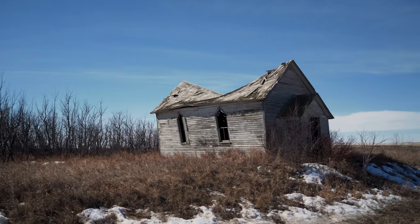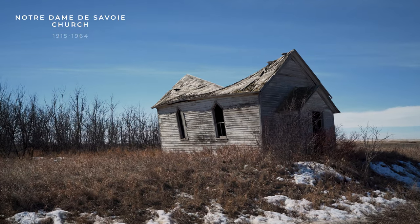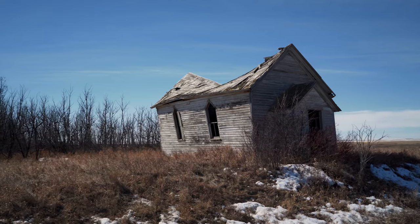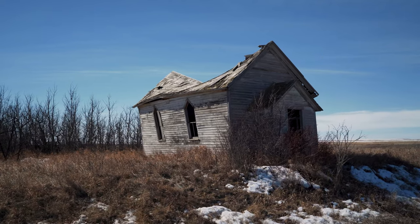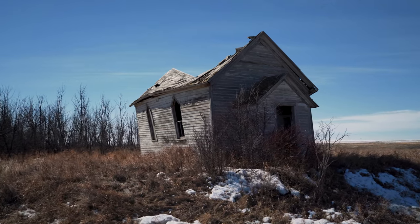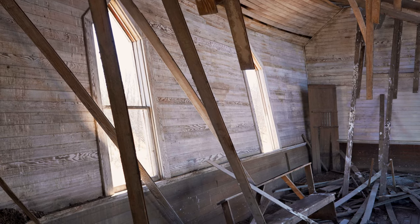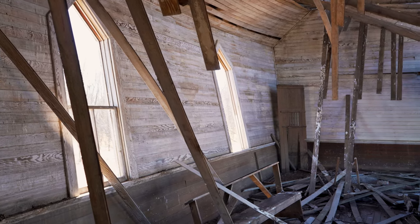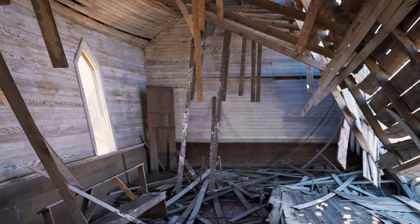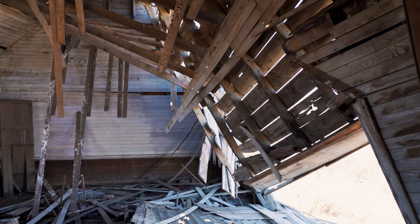Here's a better look over on this side of the church. So this church is called the Notre Dame de Savoie church. It's over 100 years old. It was built around 1915 and last used in the mid 60s. Yeah, there's not much left. A couple more years, this will probably be completely on the ground. And eventually you won't even know it was here.